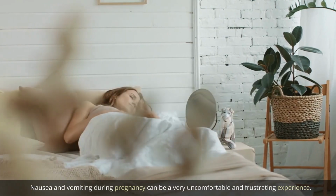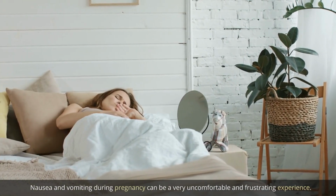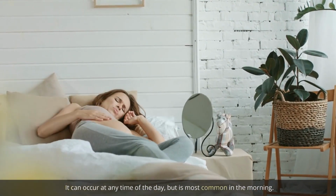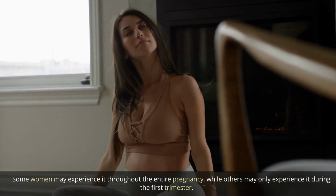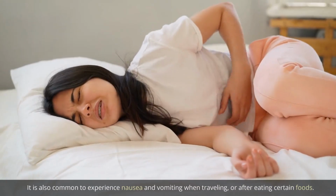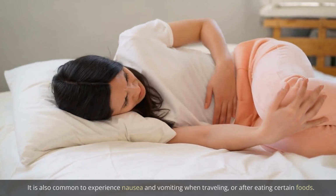Nausea and vomiting during pregnancy can be a very uncomfortable and frustrating experience. It can occur at any time of the day, but is most common in the morning. Some women may experience it throughout the entire pregnancy, while others may only experience it during the first trimester. It is also common to experience nausea and vomiting when traveling, or after eating certain foods.